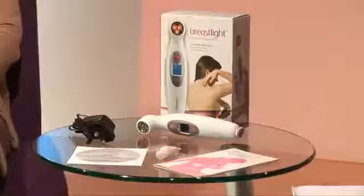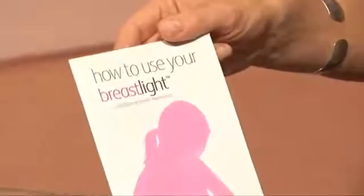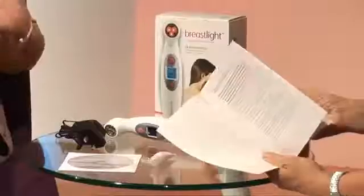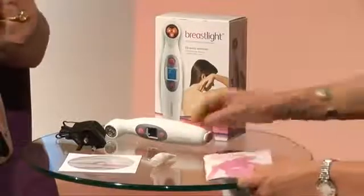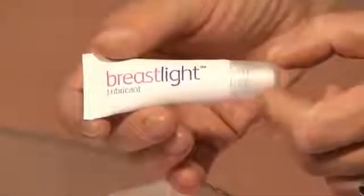Right, okay. When you order your Breastlight, you get this very nice looking box. What is inside it? Obviously it comes with the Breastlight and it comes with the charger. It also comes with an instruction leaflet, which is very explicit actually. A little tube of lubricant. The lubricant is used just to aid the Breastlight to smoothly go over your skin. You don't need it for contact. It is purely just to allow the Breastlight to glide over your breast easier.